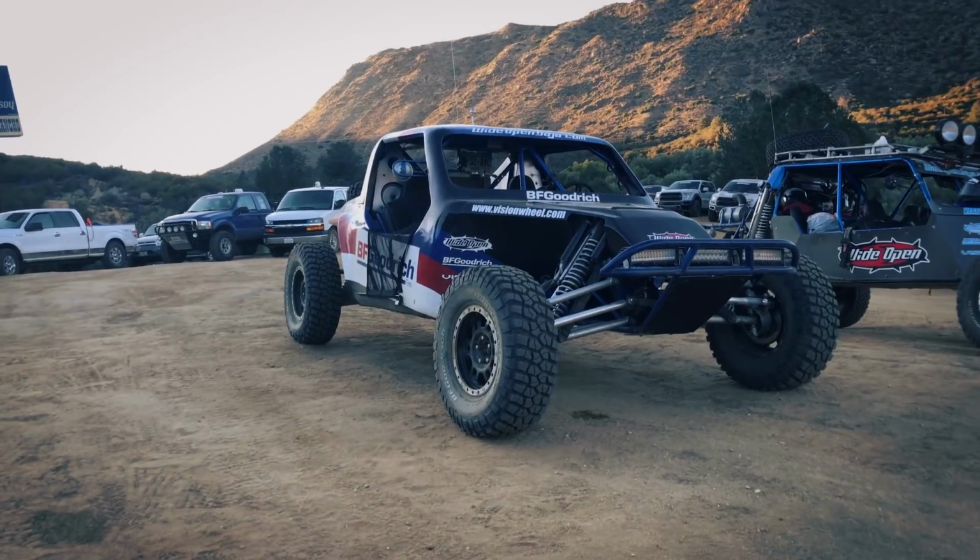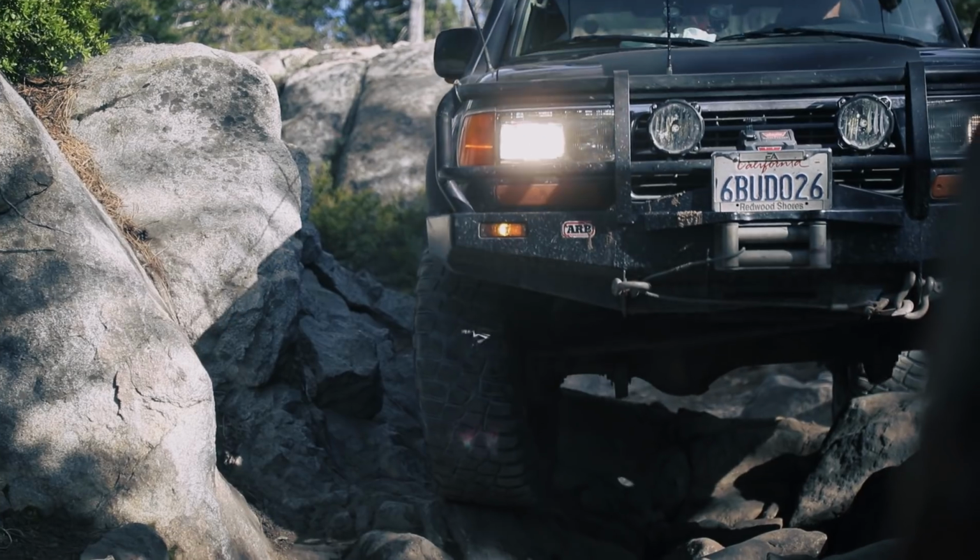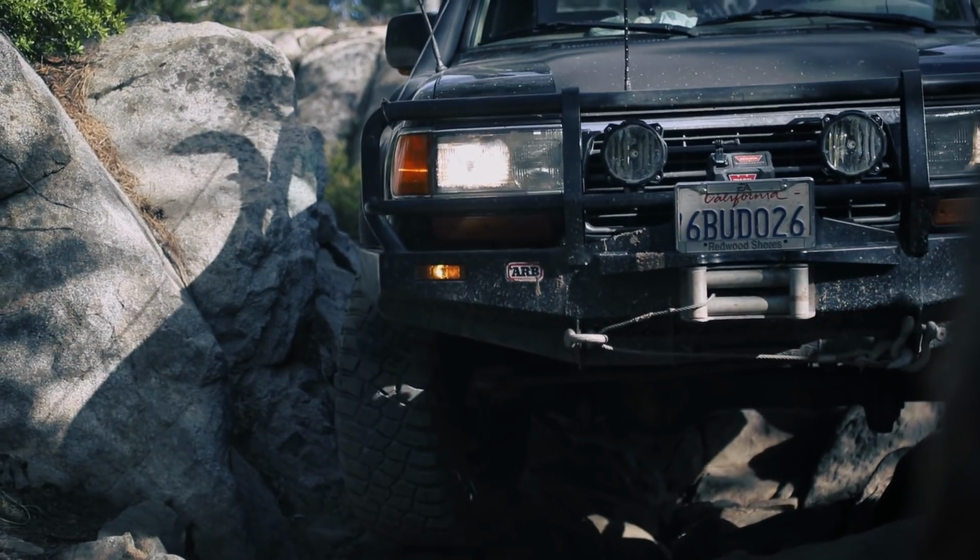So today, what's the subject? Today's subject is independent front suspension versus solid axle. My goal today is to break down the advantages and disadvantages, and I'll give you some of what I think I would prefer in one environment versus the other towards the end.